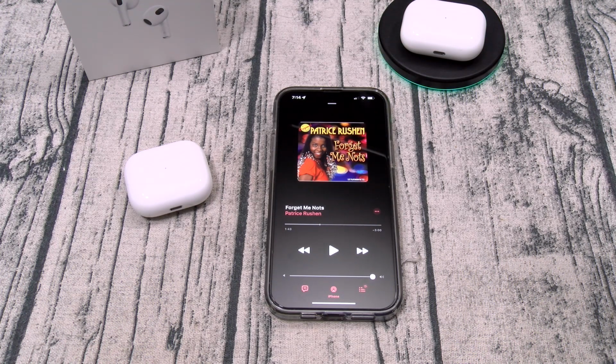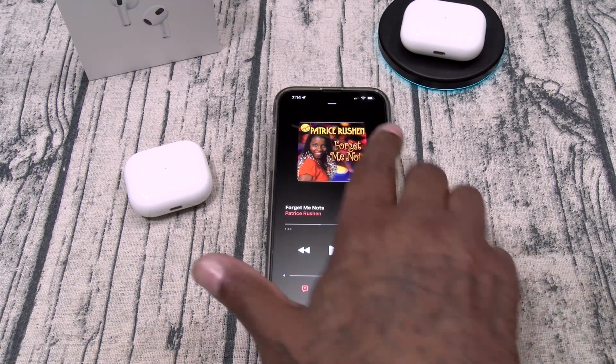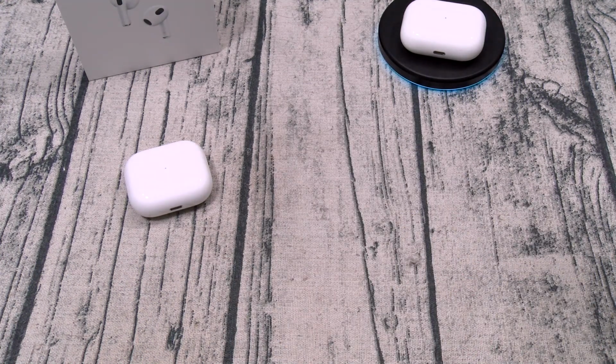Now let me put them back in real quick. I do want to test the bass out. Let's grab a quick bass song. Let's take it over to something extra bassy and dirty. Let's take it over to Love Sosa by Chief Keef.